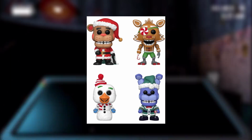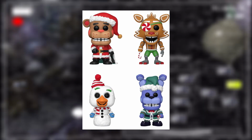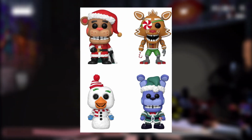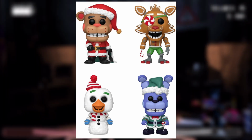Things eventually did pick up though when we finally got these Christmas figurines, and I still think these guys are really cute. Though I think these guys are great. They're not from anything again, but they're still great designs that hold up really well, and I think they're really cute. I think they did well, and I'll give Funko the pass on these guys.